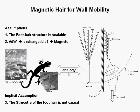And I am also assuming that the structural properties, and thus the characteristic shapes, such as this arc shape and this triangular spatula, are not casual but play a role in the so-called efficient gecko walk. Now the question is, are van der Waals and magnetic force exchangeable? To answer this question, let's compare both forces.